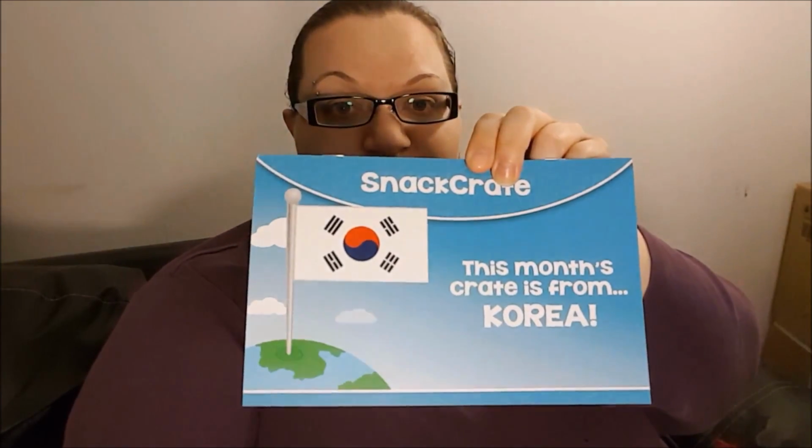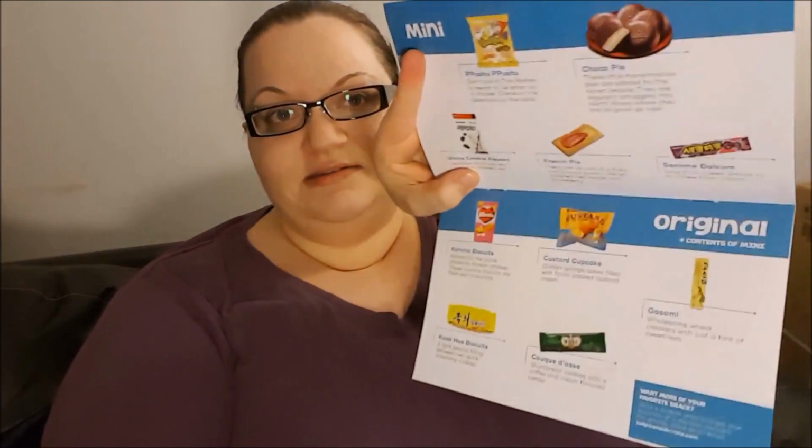This month's SnackCrate is from Korea. And the cool thing about the SnackCrate pamphlet is they give you fun facts and information about the country itself, but then they also show you what is actually included in your box and give you descriptions and maybe little fun facts about the products. When I do taste tests, I tend to not look at the pamphlets because I like to just try the foods without any sort of bias.